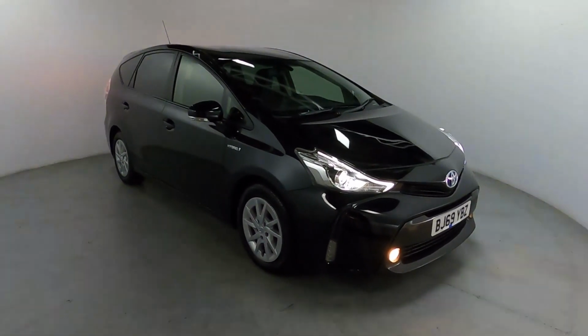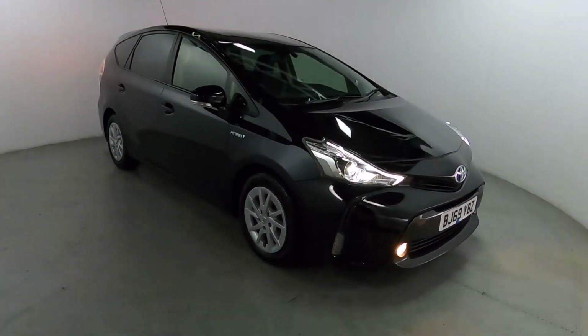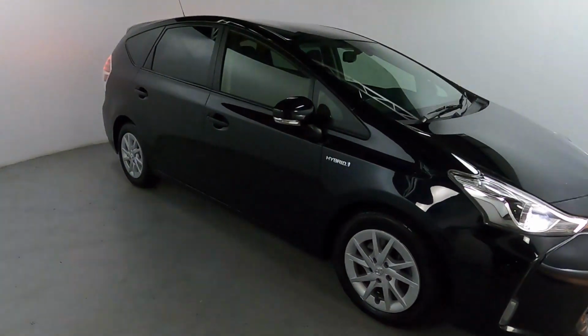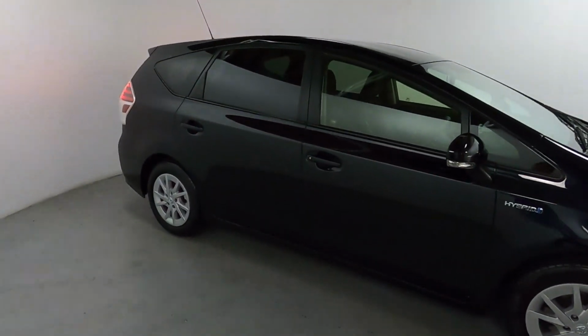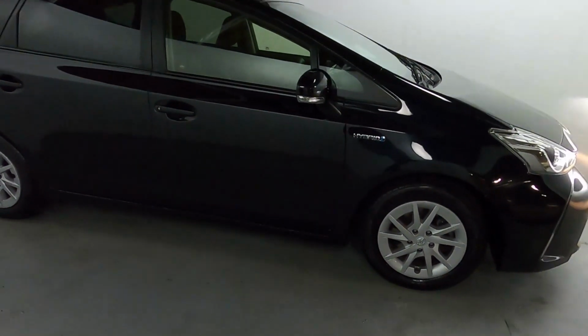Today we're taking a look at this Toyota Prius Plus XL TSS edition. It's got a 1.8 litre petrol hybrid engine with an automatic gearbox and is on 24,199 miles. Now this is slightly bigger than your normal Prius. It can seat up to 7 people, finished off in this nice, really deep blue colour.